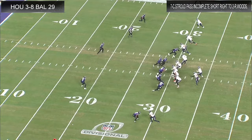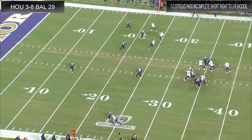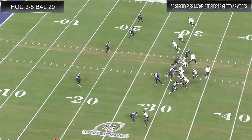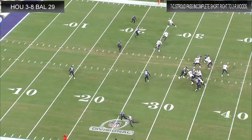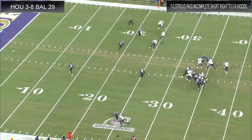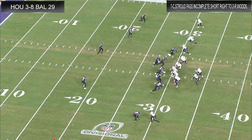But again, he's getting pressure. Queen coming in and taking the center out. Travis Jones is looping right off of him free. Now, we're getting so much pressure on him that he's seeing ghosts right now. Because he's not pressured, he's just trying to force this ball out fast. And we're playing cover one. Simple cover one behind it. Your deep safety is going to be Marcus Williams.